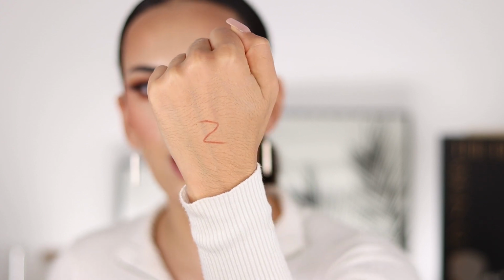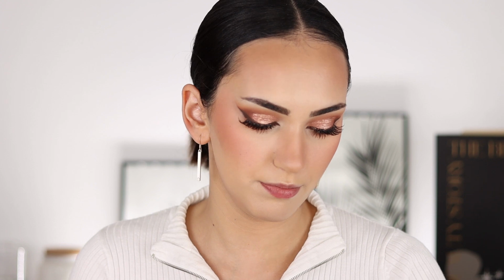So basically, I am a huge fan of MAC lip pencils, and I already had quite a few shades, and there was one that I still wanted to buy, which was the shade Spice. This is the shade of the pencil, and I honestly love it. It's kind of like a brick color, but a little bit more pink, I would say. I am great at describing colors, I know.